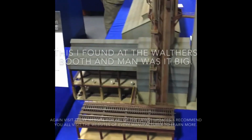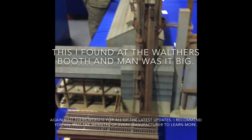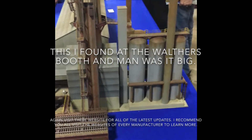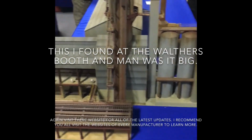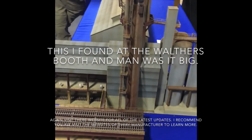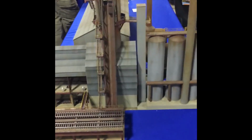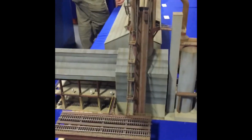Check this out, guys. This is like a big building that they crafted. It looks like a coal loader. This is very big, can't you see? It even extends to the other side. I've never seen something this big in my life, especially for HO scale. Okay, more coming up, guys. No need to go anywhere, and we'll be right back with more.